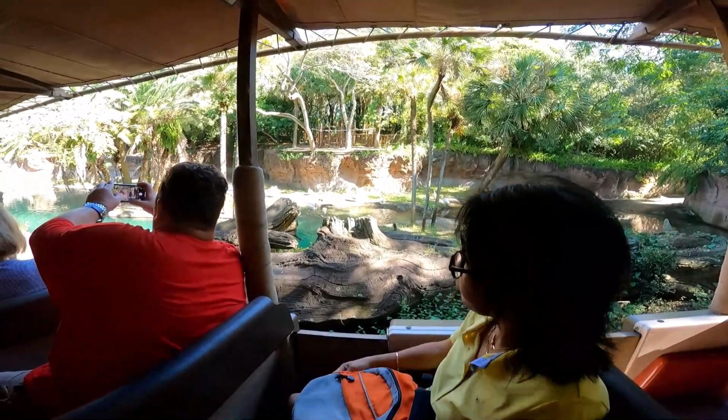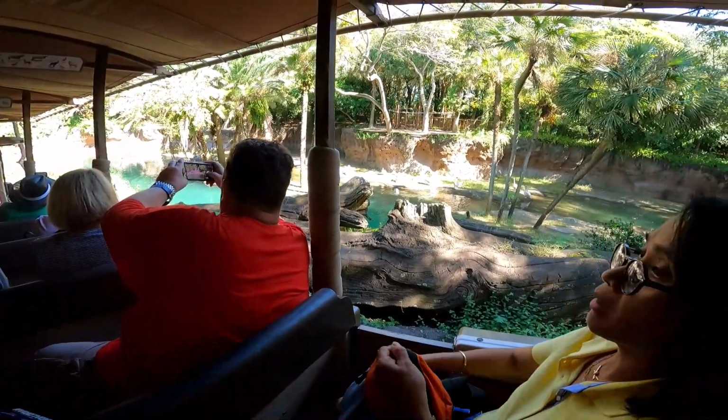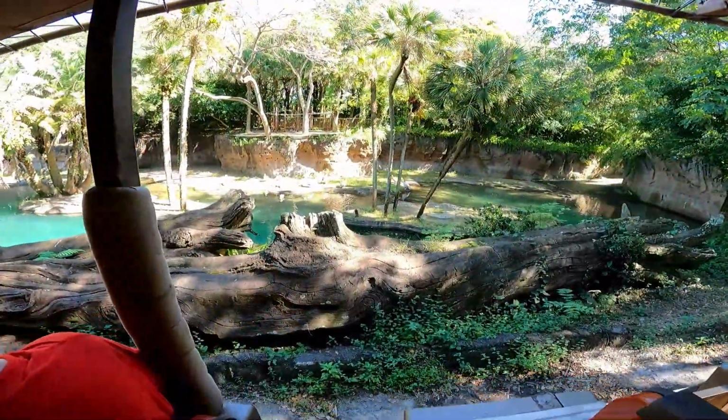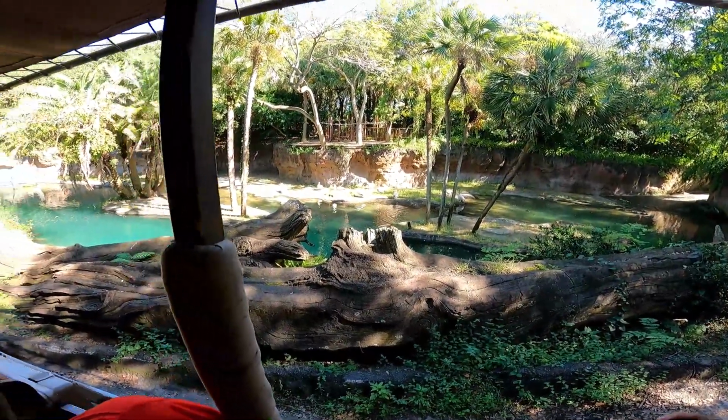It's due to the nice weather that we're having today. Usually hippos just like to stay in water as much as possible so that they can keep cool, but it's a little cooler, so instead of being in the water, they're laying up. And it does look like we are about to start moving. So just keep those cameras ready for those hippos.